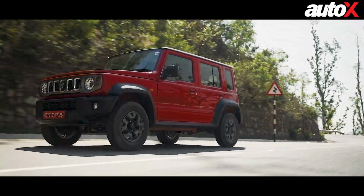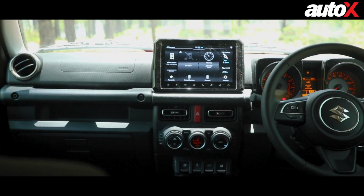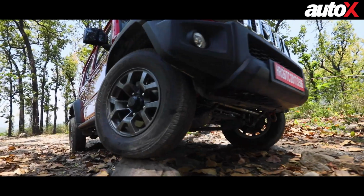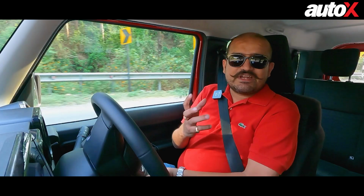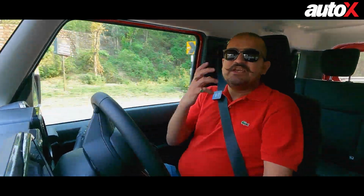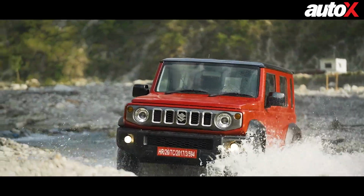Is it perfect? No. Would I like more power? Yes. Would I like slightly better plastics? Yes. If I bought one, would I give it bigger tires? Yes. But still, it's such a delightful little package because it's honest, it's simple, it does exactly what you want it to do. And we took it off-roading.